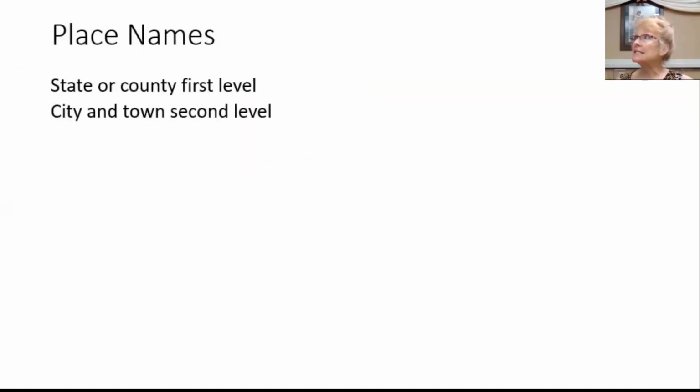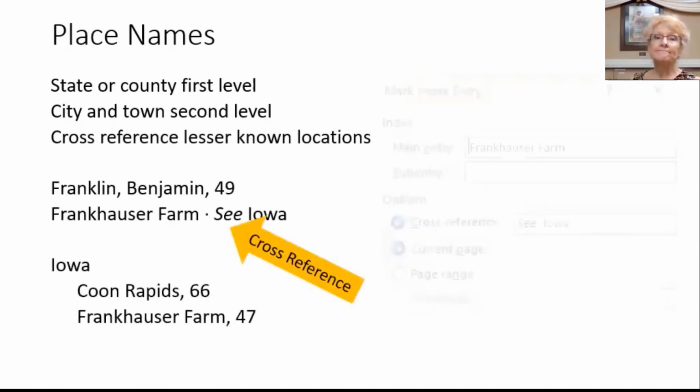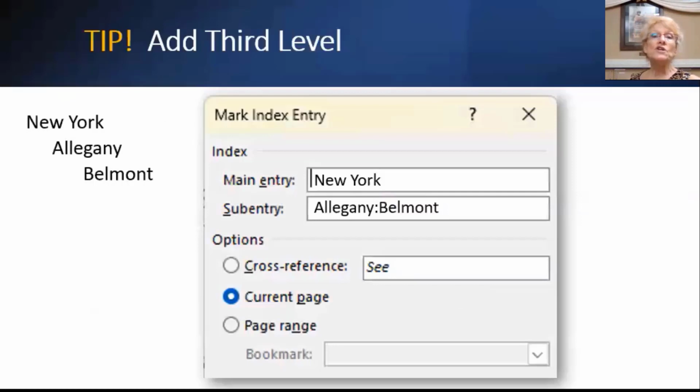For place names, use states at the first level and county or city at the second level. But let's say your entire book is about relatives only in New York, then use county as a first level and city or town as a second level. Cross-reference historic names that have changed in lesser known locations. See, a lot of people may not know the Frankhauser farm was in Iowa. Of course, me and my immediate family do, but other extended family might not know that. So just go see Iowa. It's listed in Iowa.